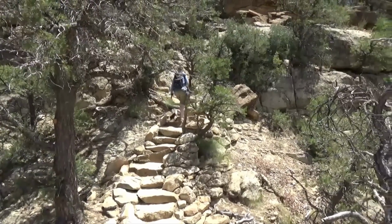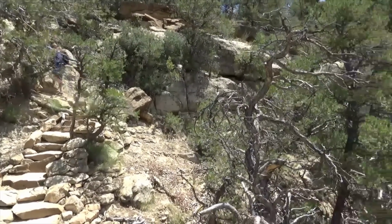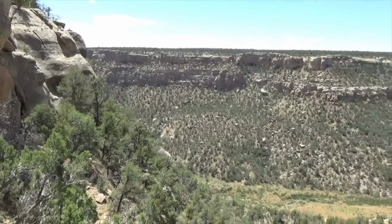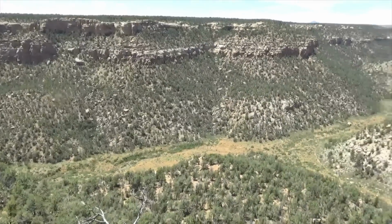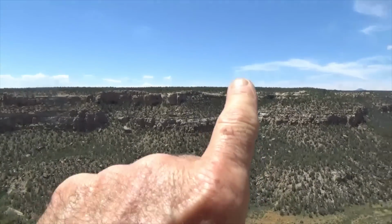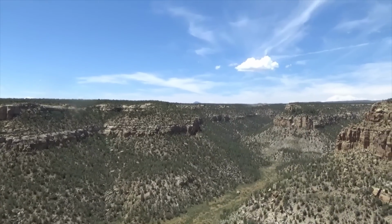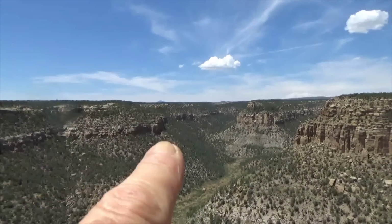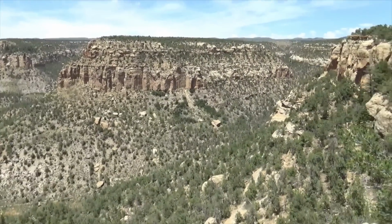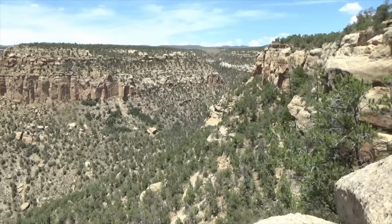It's steep here at the end, but it's all steps. So, looks like we're gonna make it. The view. There's a little bit of the sleeping Ute sticking up. See it way over there? And we're headed back to the car.